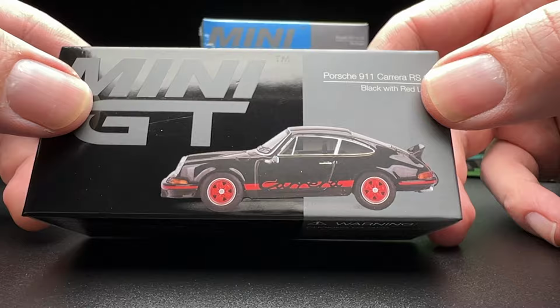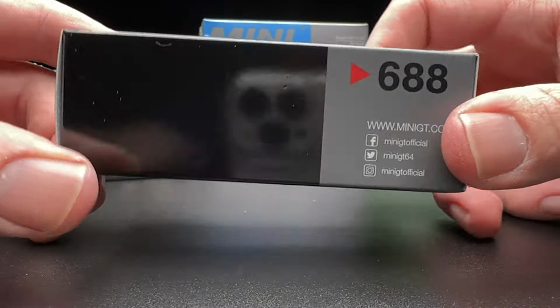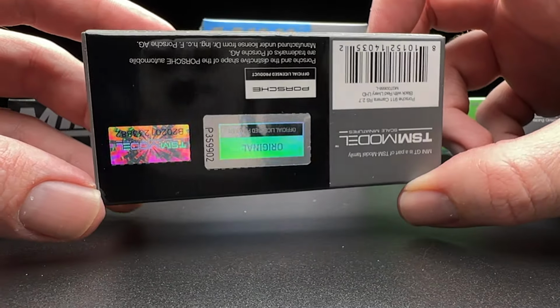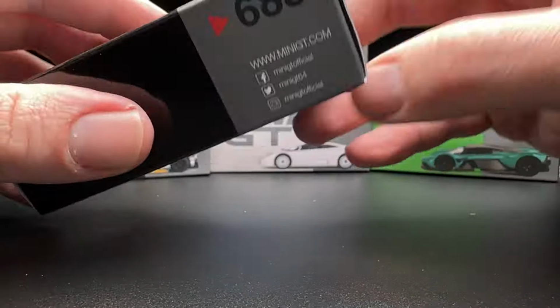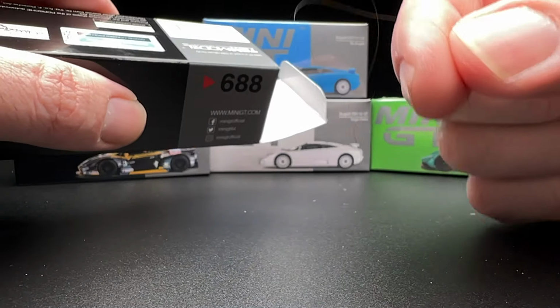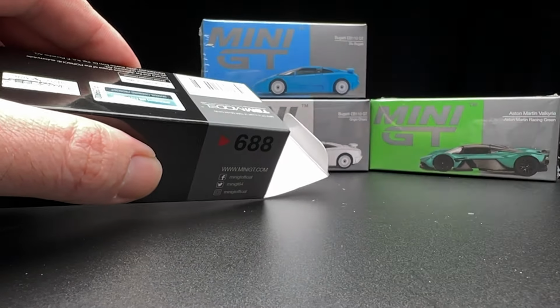So somebody made a bit of a mistake there, I'm guessing. By the way, TSM Model licenses all their stuff legit, so there's that too. So if licensing is something, well, we got a long hair in there.